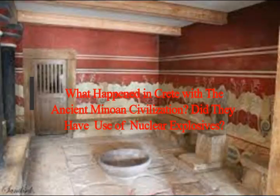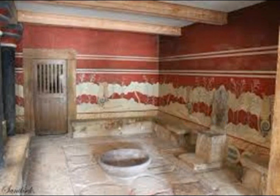What happened in Crete with the ancient Minoan civilization? We have all more or less read the history of the Minoan civilization, and here are things that the official history does not mention but are well known to those who deal with the subject. This is the throne room, by the way, of the Minoan palace in Heraklion, Crete, and it is protected with certain elements of iron and made impermeable to nuclear radiation for some very odd reason. Why would they do that?